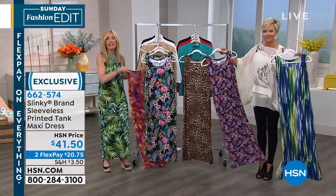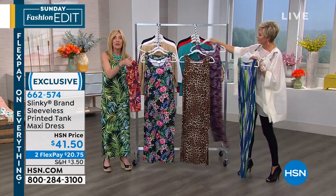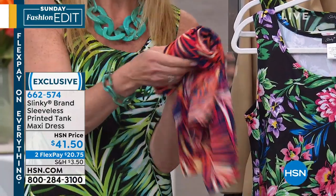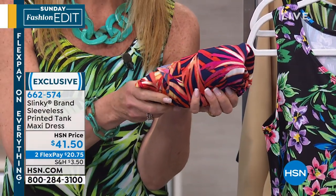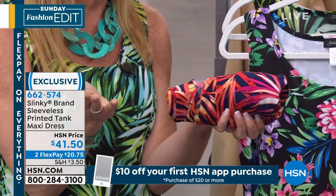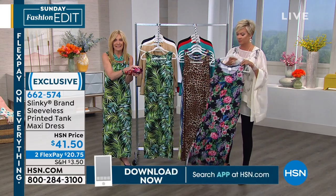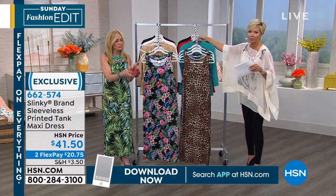And what's great if you do a lot of traveling this summer, look how they pack. Oh, isn't that a dream? Is this unbelievable? I could put all six dresses in my handbag. So you could go away for a week with a handbag, with your six dresses and a few accessories. Unbelievable. Isn't that the biggest treat?